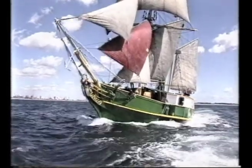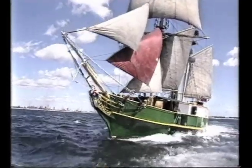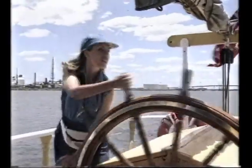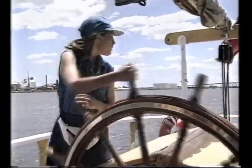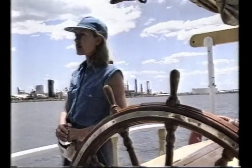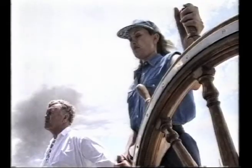My initiation as an honorary member of the crew was a turn at the wheel. Starboard 10. Starboard 10. Midships. Midships.